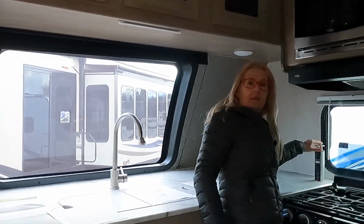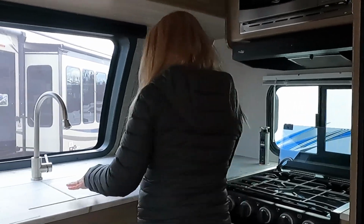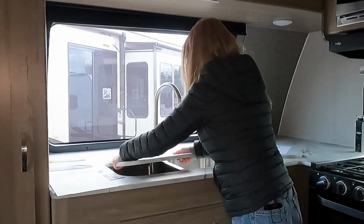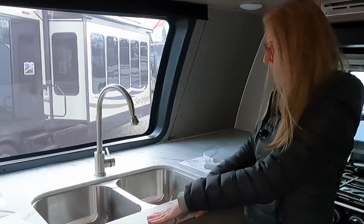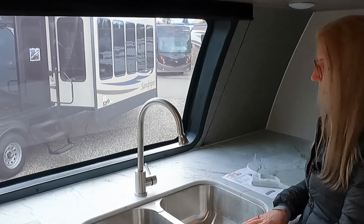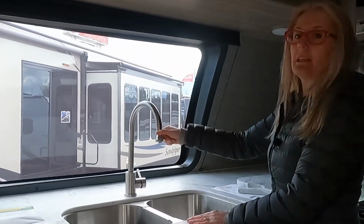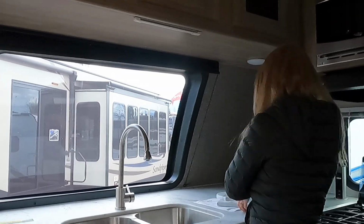Oh, you also get the pop-up electricity and USB. And let me move all of our paperwork. The countertops in the Freedom Express are the thermal foil wraparound, so there's no seams. This is a very nice double stainless sink with a, this is going to swivel. It's not a pull down or a sprayer, so it is just a tap, so you know.